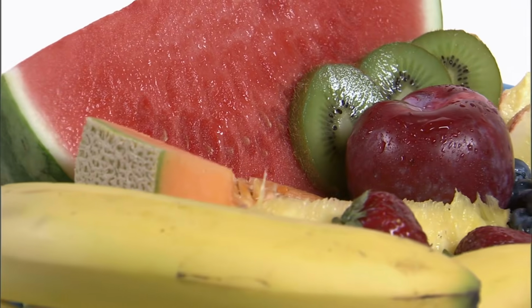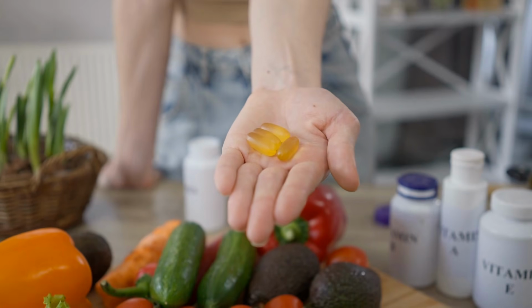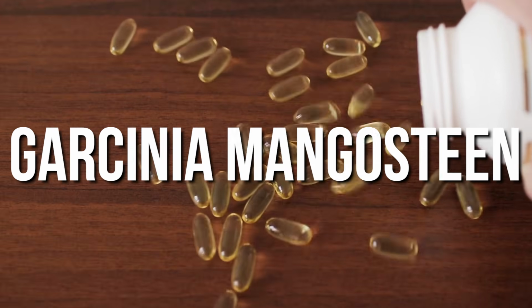Now, the problem is you can't eat that much tropical fruit. That would just be a ton in order to get the amount that actually had this effect. You can get mangosteen supplements, and you can also get one specifically called Garcinomangostina. Okay, that's one that's going to have a powerful effect. But there was another study as well.